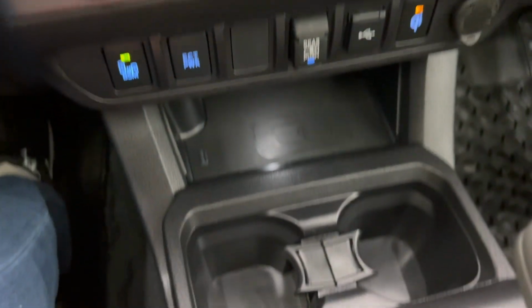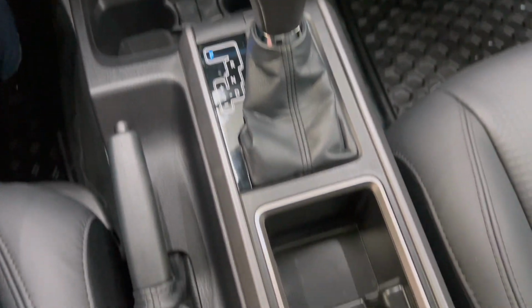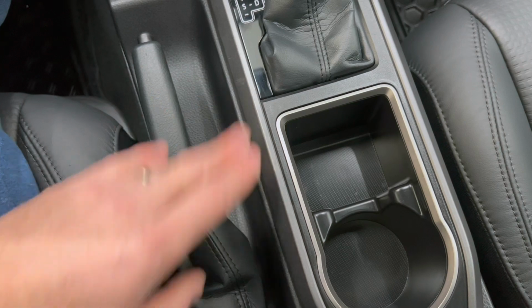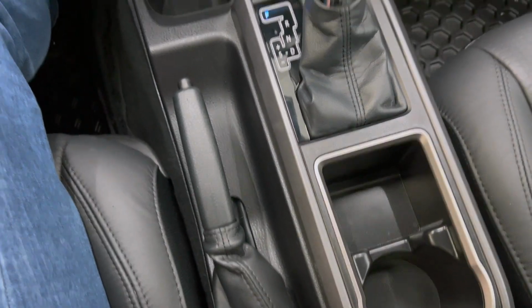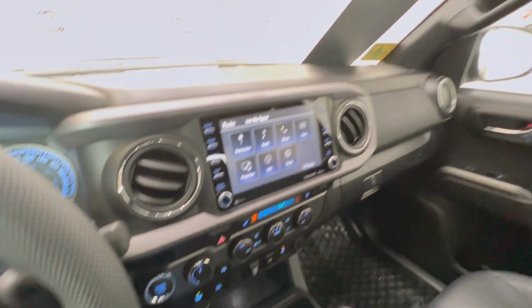Moving back here, cup holders, typical stuff. Transmission with the manual shift option, another cup holder back here. So you've got the little extra cup holders, 3 instead of 2 out front here, which is kind of nice as well. Gonna go wide angle for a second. We're gonna spin around the vehicle just to sort of show you a couple little other things.